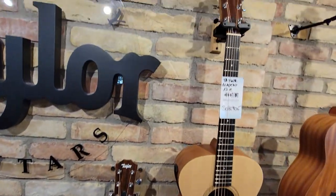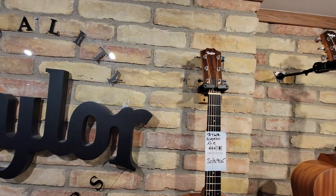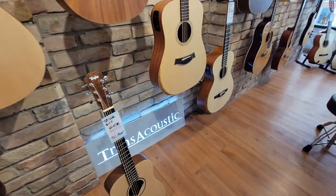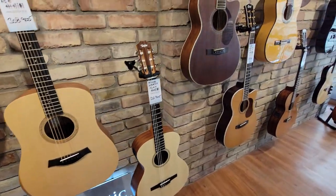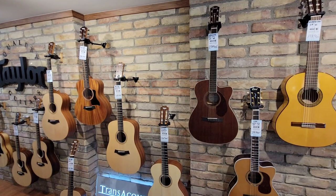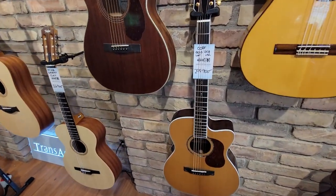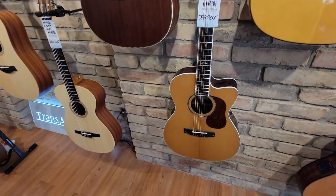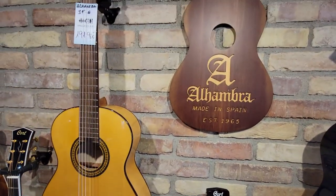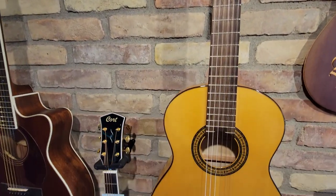Then we got the Taylor section here. Very nice. So the last place I was at told me that I definitely have to come here and check out this store because they have everything. And man, he wasn't kidding. Nice section of Fenders here. Quartz. Alhambras. Alhambras make really nice classical guitars.